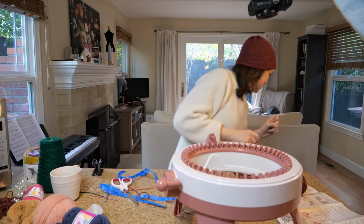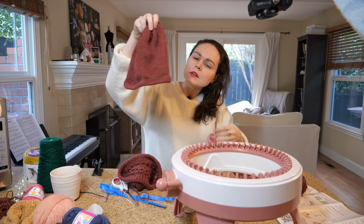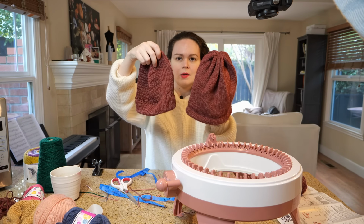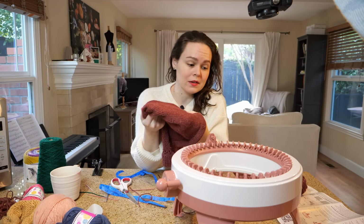Hold on, let me grab another hat. So, this is a hat that I made for one of my hat tutorials. It's the same yarn as this hat. Oh hey, they're even roughly the same size. I'm glad I got that part right. This is using way more than 48 stitches.